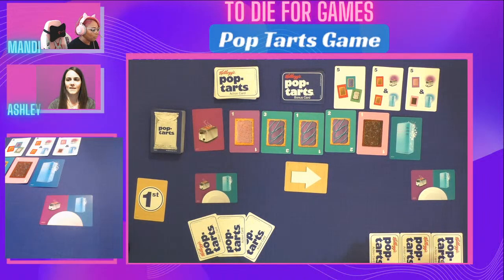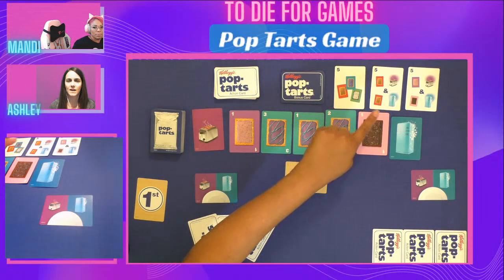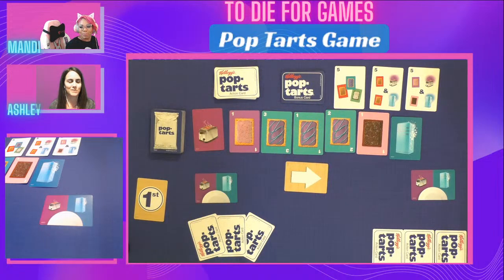Okay, so the goal of the game is to eat Pop-Tarts, and we're going to be eating some toasted Pop-Tarts and some frozen Pop-Tarts, and I have never frozen them, but apparently it's a thing where people live by only eating their Pop-Tarts frozen. So you'll notice at the top of the screen there are some bonus cards that we'll be looking to get, and the goal of the game is to get 30 Pop-Tart points, or to eat 30 points worth of Pop-Tarts.